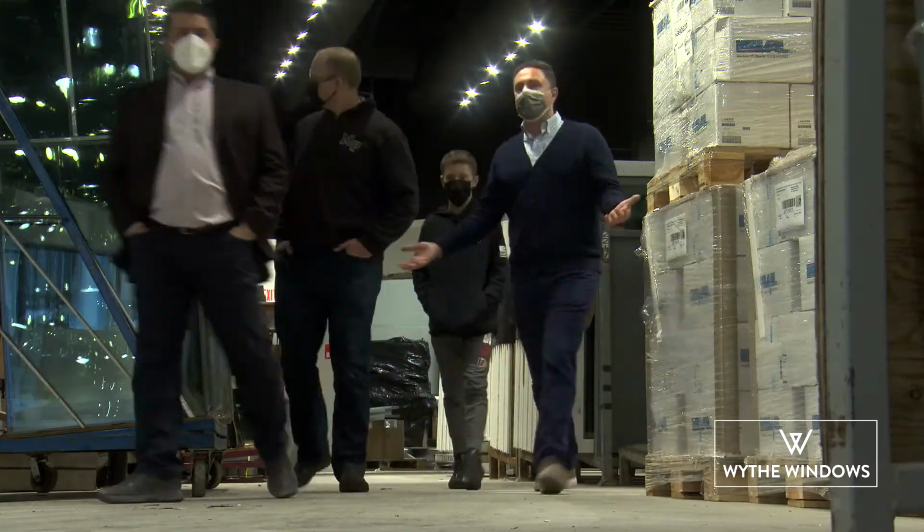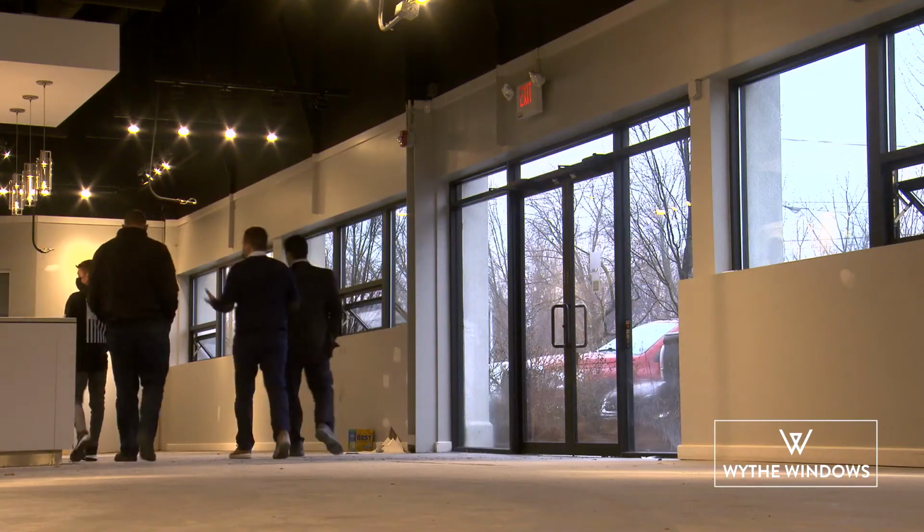I'm right down the block, as you know, so it's easy access for me to come by, see what's happening, and you guys seem to have a very good quality product. Well, we hope to keep earning that trust every day. We built this factory for you, to support the Passive House community, to help you build high-performance buildings all across the United States.